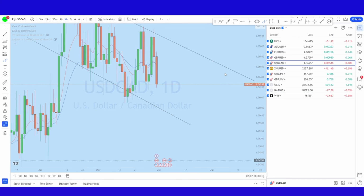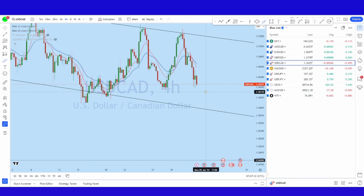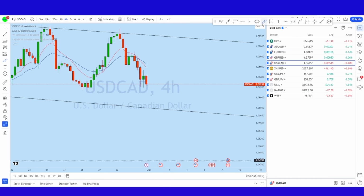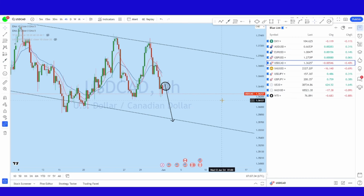Now looking at the intraday perspective on dollar CAD, we can see that it is still maintaining a bearish market structure, followed by a narrow correction, another drop, and here the price is forming a series of lower highs and lower lows, which is a typical downtrending market structure, expecting dollar CAD to retest and then continue to drop to the downside to create a new lower low. So this is the level that we will be looking at for a potential entry opportunity on dollar CAD.